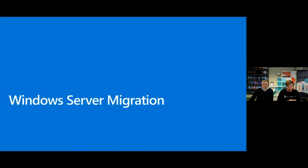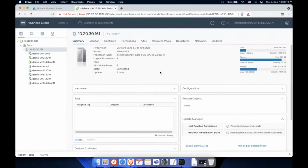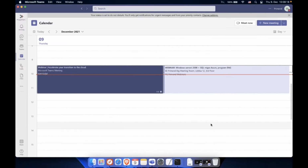And now I will give the word to Sergey, who will actually show you how to migrate a server from an existing on-premises environment to Azure.